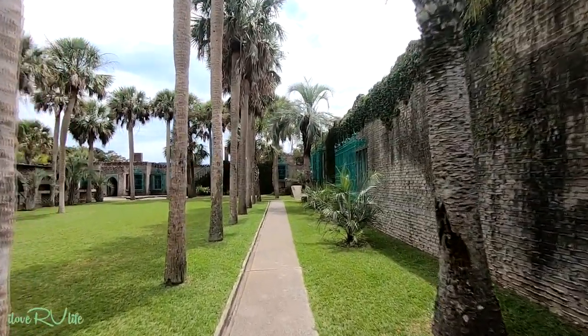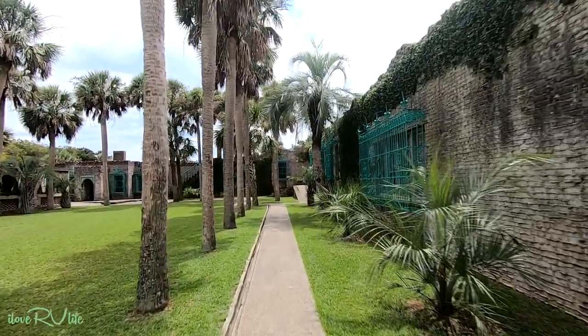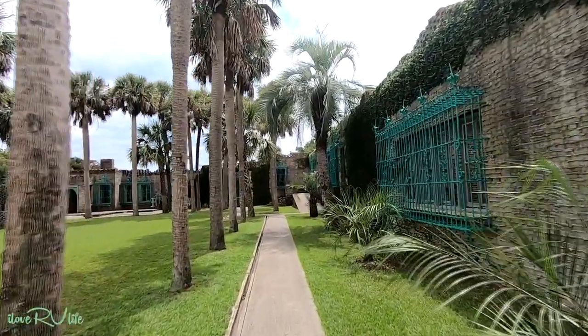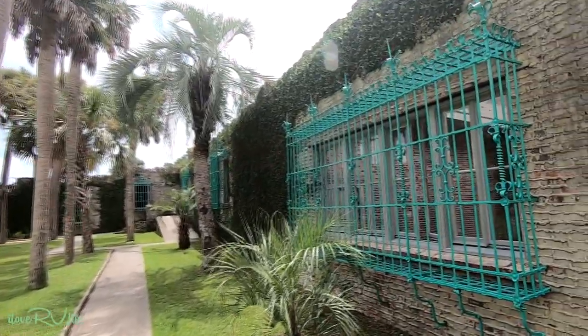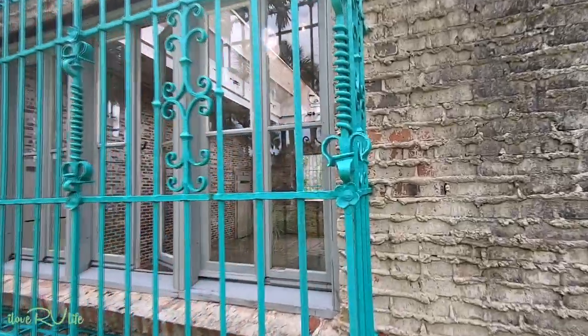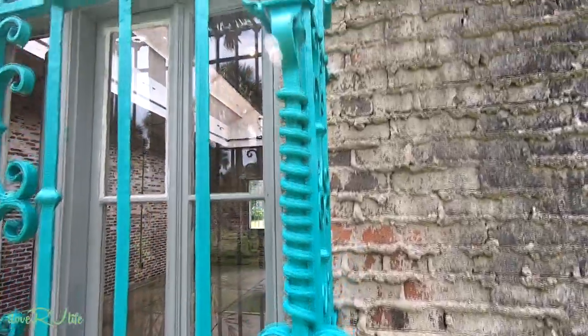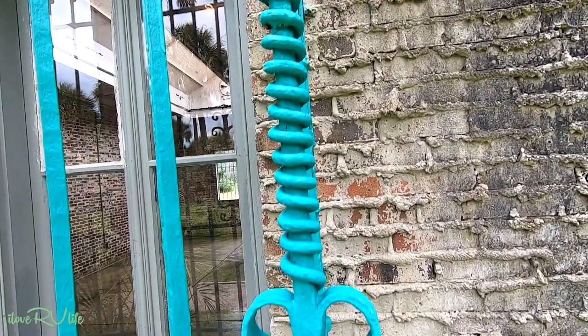Look at this ironwork. I've shared this before in the past that back in my college days, I worked in the ornamental iron business. And this type of craftsmanship just trips my trigger. Telling you, look at this. This is all hand forged. Isn't that beautiful? Look at that.